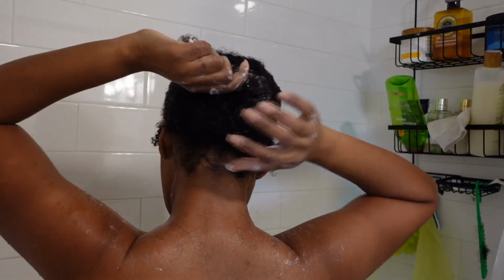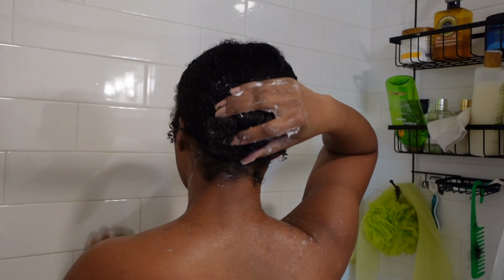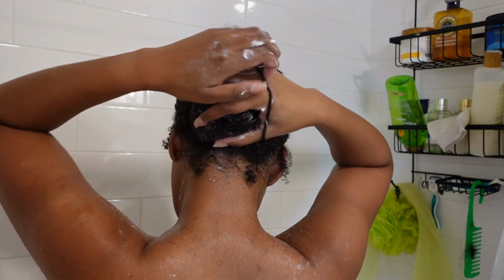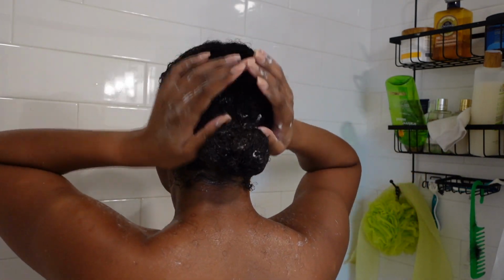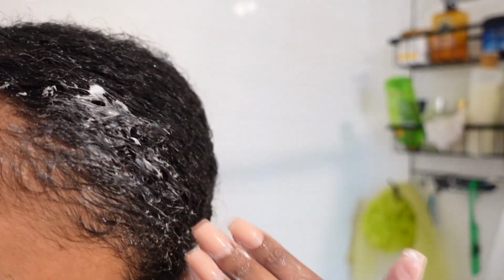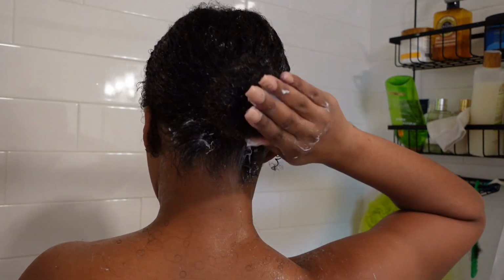So I'm just gonna work this in and comb it through my hair. And then while I finish showering, I'm gonna pull it up in a little bun and add some extra deep conditioner to my edges, which is where I put a lot of gel, so I don't want those getting dry and broken off. And then to my ends, and then we're gonna get into the fun part, which is the showering.